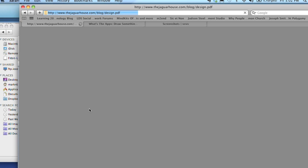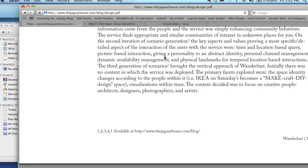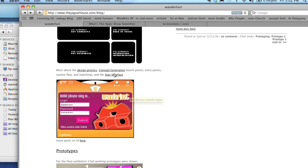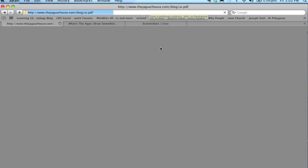Very slow loading. This is the design process they used. I see there's some pictures there, but I guess not. These are the user interface designs they put up there. So they blogged everything while they were doing it, and so they had a really good set of rough designs.